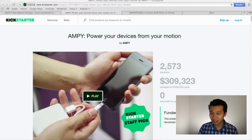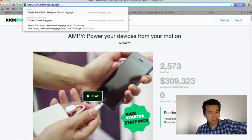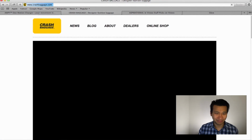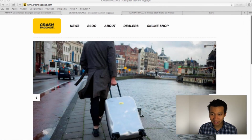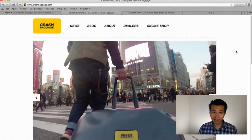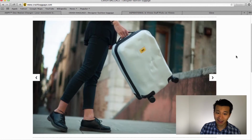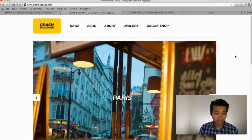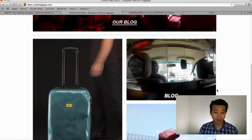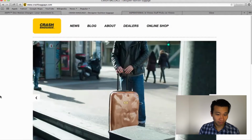So moving on to the next one, we got ourselves Crash Baggage. Now, I don't know about you, but in the airport, I'm doing my thing, and I'm trying to scout out my own bag, and it's tough. It's tough checking out where it is, and it's pretty much a first world problem. But I can't see it. What Crash Baggage does is make your bags look friggin' different. So instead of you banging up your own bag, they bang it up for you.